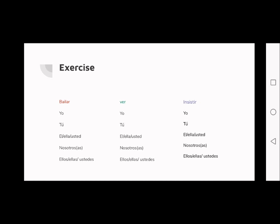For insistir, yo insisto. Tú insistes. Él, ella, usted insiste. Nosotros, nosotras insistimos. Perdón por la pronunciación. Ellos, ellas, ustedes insisten.